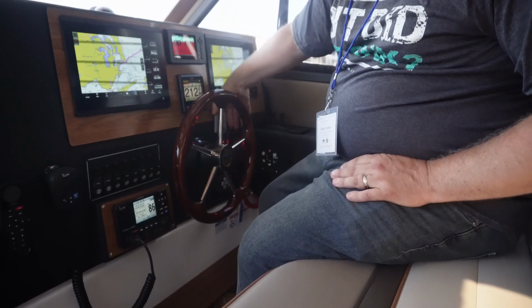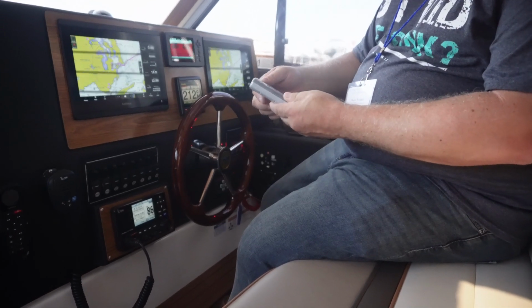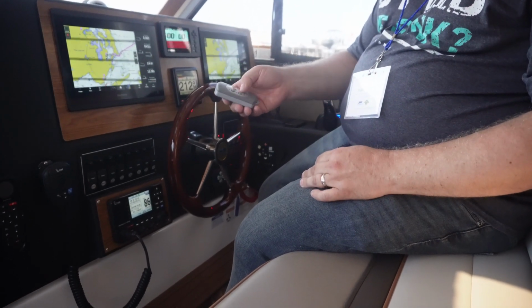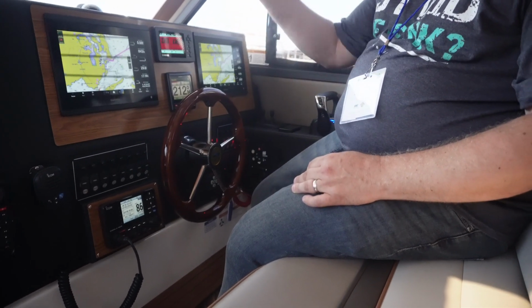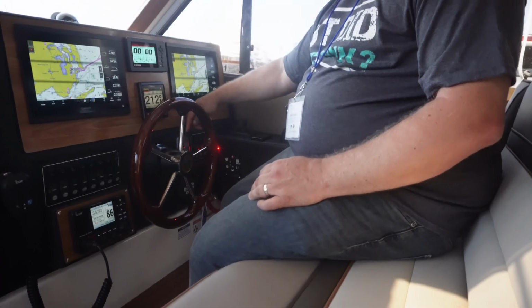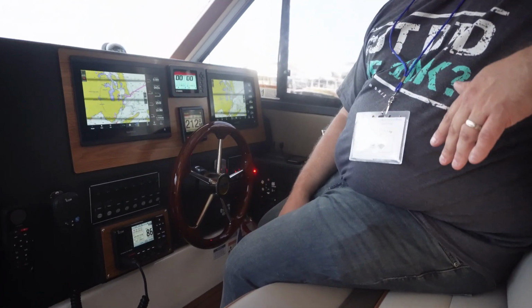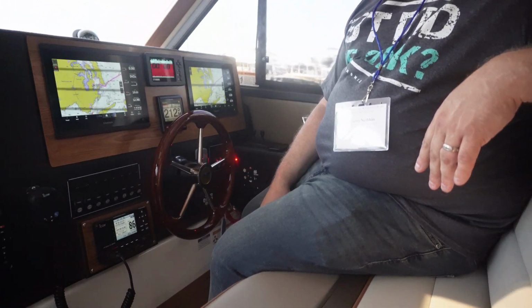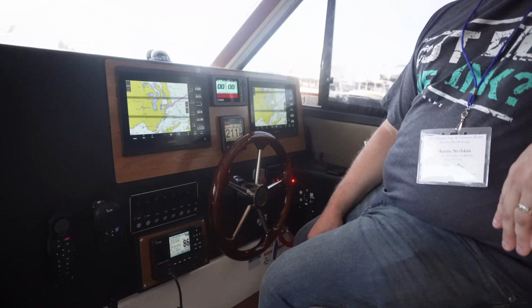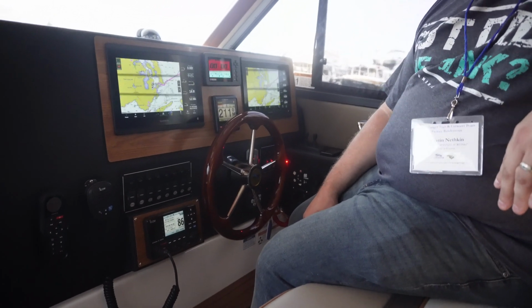And then this has got to be the remote for the thrusters. Yeah. So if you were docking from the cockpit, you can use this. You're by yourself? I didn't know that either. Yeah, you can step off the boat, so you don't need Judy? You don't even need to be on the boat. You could be on the dock and dock your boat. That's scary. You want to be on the boat. Never be off the boat. Your boat floats away if you lose the batteries on your remote. Don't do that.